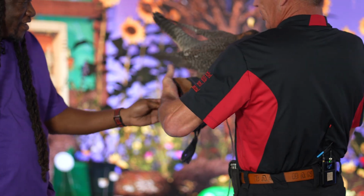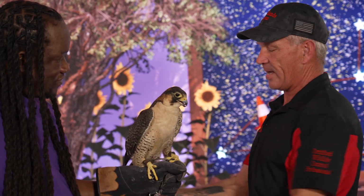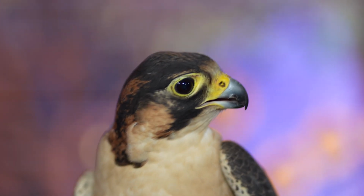Just slide your hand straight in there. Wiggle your fingers around, and then make a fist. All right, and then you have Lucy. Oh, hey, Lucy. You have control of Luce. You will notice that her eyes have these little ridges over the top of it, and that's to protect her from the sun whenever she's flying looking for her prey.